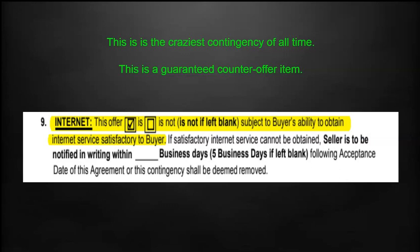But here's a perfect example. Okay, this is probably a new one on me. I've never seen this before until recently, but to be honest with you, I don't care if it's a foreclosure, if it's a retail typical deal, with a normal seller. This is a horrible contingency. No way would I ever take this. This is the most loose thing I've ever seen, but this is a guaranteed counter or rejection. Once again, do not put just dumb things in these contracts. You're going to force them to counter.